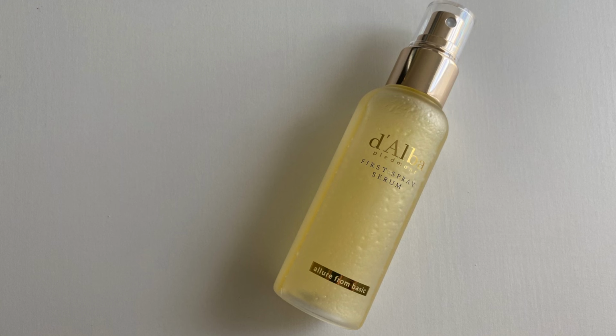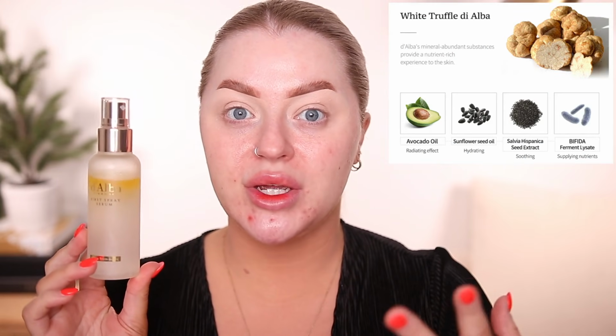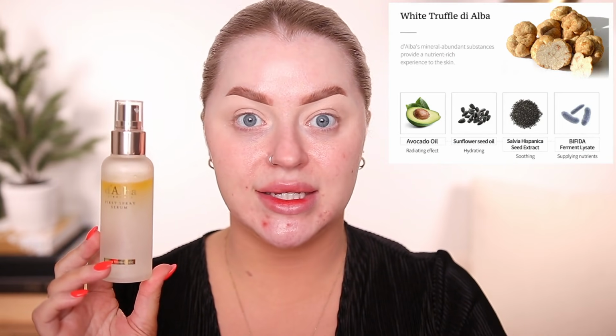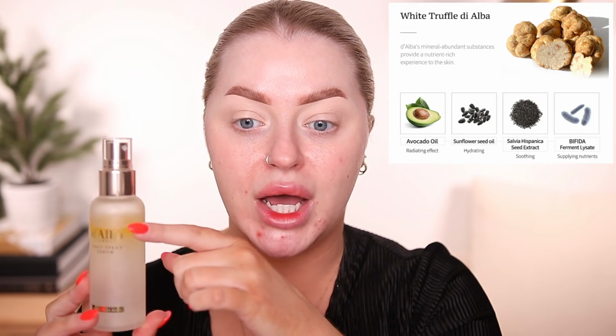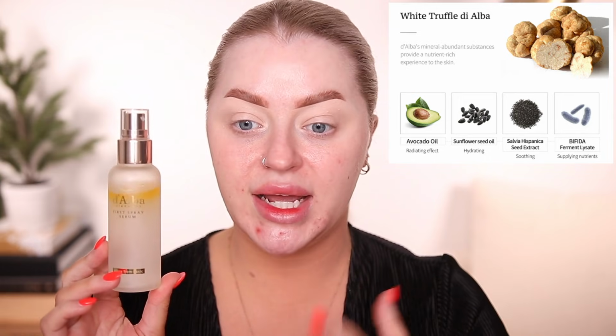It's essentially an all-in-one serum mist. I love the convenience of it because you just spray it on and go. So not only is it convenient in terms of application, it has two different layers to it. So you have an essence on the bottom infused with white truffle, which is great for fine lines, wrinkles, anti-aging. And then you have avocado oil on the top, which is great to nourish the skin, provide hydration.